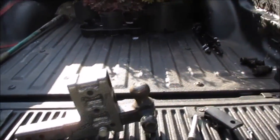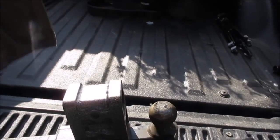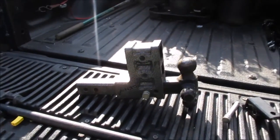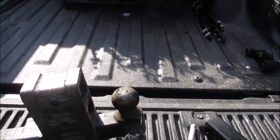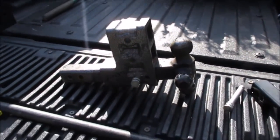The real reason for this video, as you guys noticed by the title, is I'm going to be talking about my Gen-Y Hitch. Now here it is. I bought this about a year ago, around this time, because I bought a 20-foot open trailer when I still had my Ranger, and I didn't have a hitch that fit, and I didn't want to go out and buy a $30 hitch with the 2 5/16 ball.